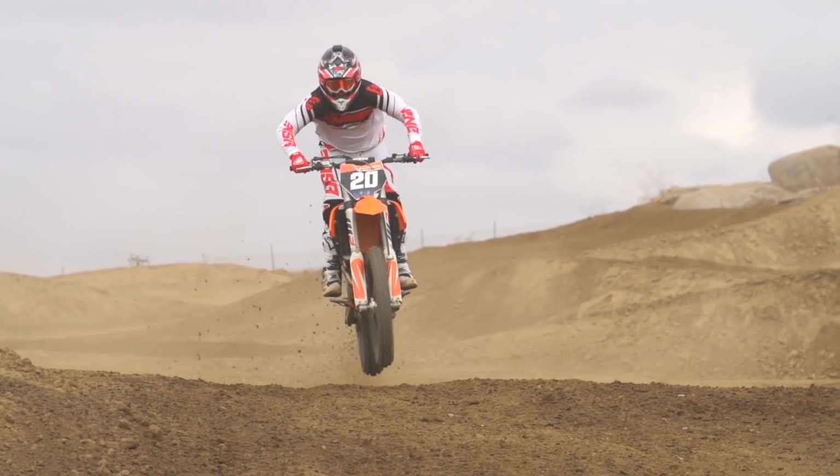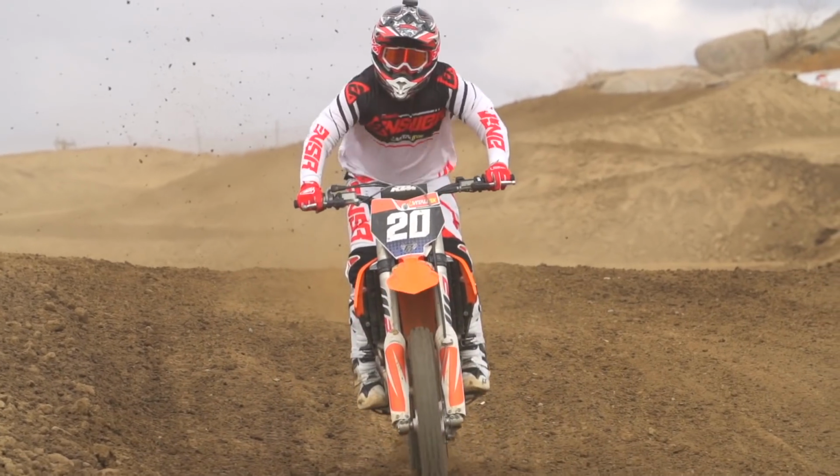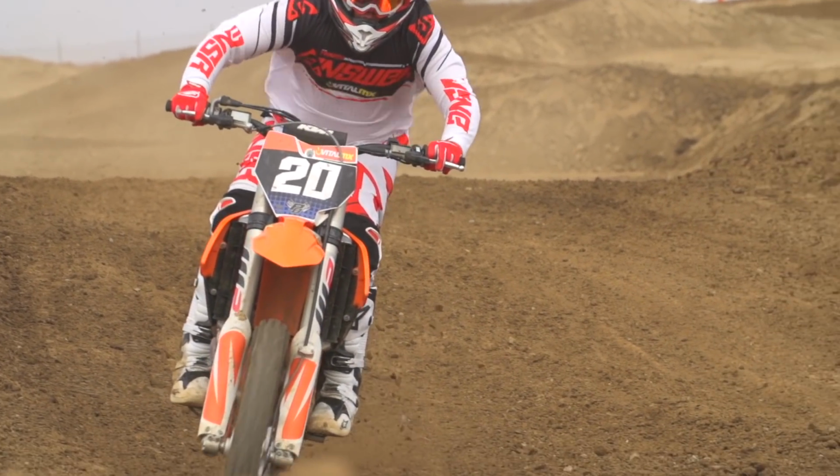The shock on this bike has a little bit quicker rebound settings, but works really well when it gets rough. It allows the bike to track really well no matter where you have it in the power band.